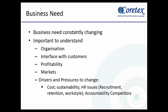So with that understanding, it's important as part of the business need to understand what the organisation is doing, including the people it employs, what's the interface with customers, profitability, what markets they're in, what locations they need to be in. How do they interface with clients? There's also the drivers and pressures to change. So an example on cost would be, we did a review on BP many years ago, and we did 2 in 2 years.